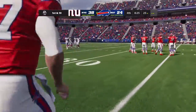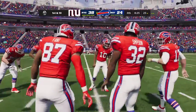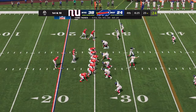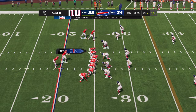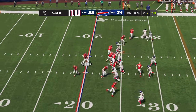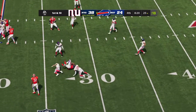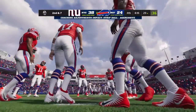Here's the Buffalo offense now as they get set to take over here. Allen and the Bills now with a 1st and 10 at their 25-yard line. Trying to shake off the interception. He'll look to throw. Completes it to Fant on the right side. 3 yards the gain there, 2nd down.